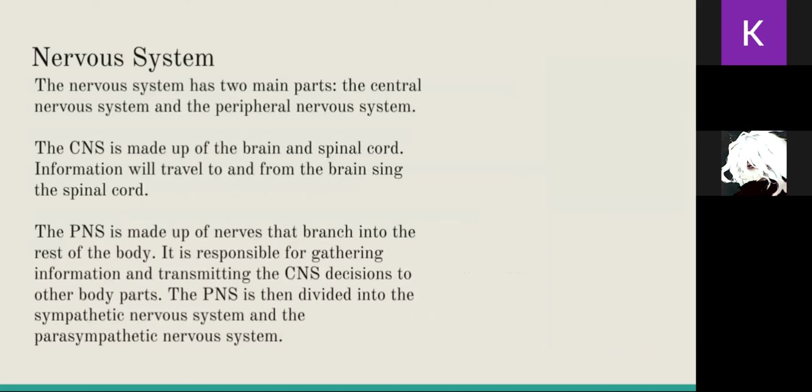The nervous system also has two main parts, the central nervous system, or the CNS, and the peripheral nervous system, or the PNS. The CNS is made up of the brain and the spinal cord because it is at the center of your body.